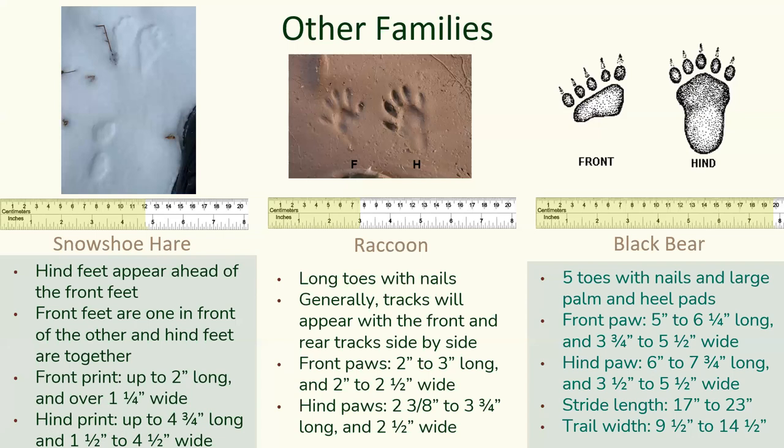For the black bear, you can see they've got pretty long feet. They're almost maxing out the ruler that I've got on the screen here. But in terms of their toes, they do have 5 toes, which will register, with long nails and big palm and heel pads, as you can see in our example. The front paws will be 5 to 6 1/4 inches long and 3 3/4 to 5.5 inches wide. And their hind paws will be 6 to 7 3/4 inches long by 3.5 to 5.5 wide. I do have the stride length and trail width for these guys as well.